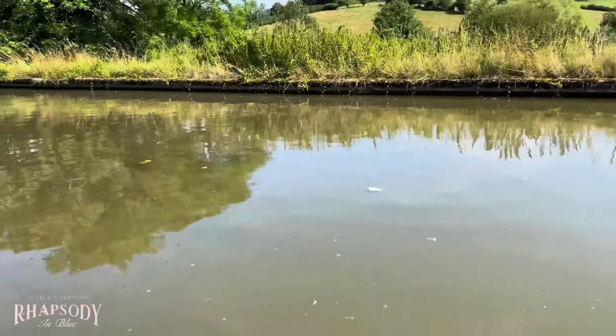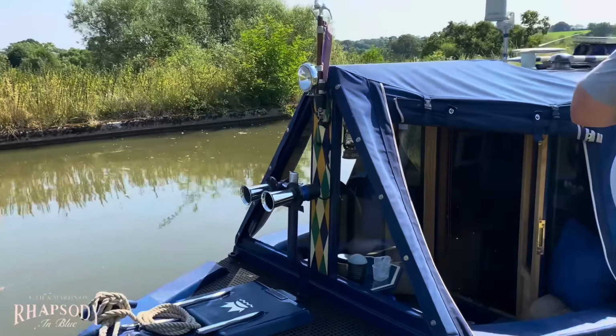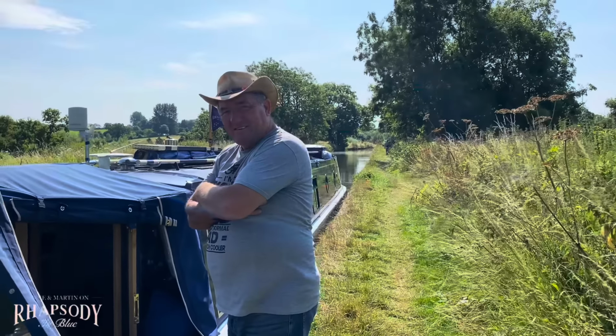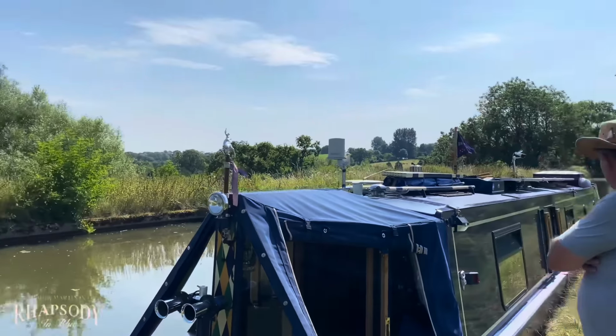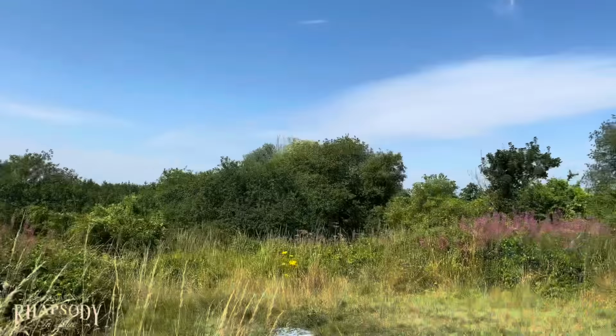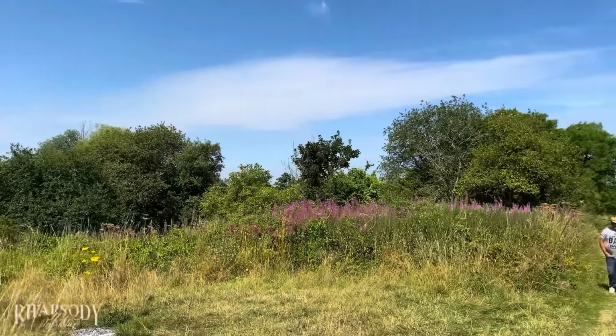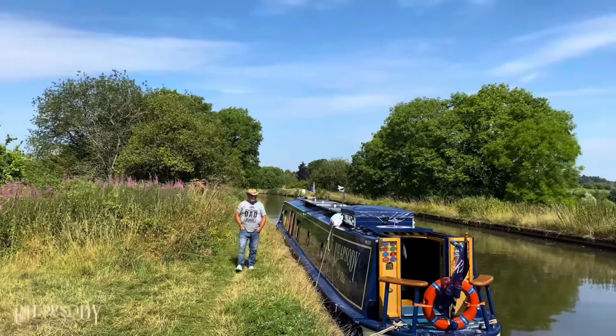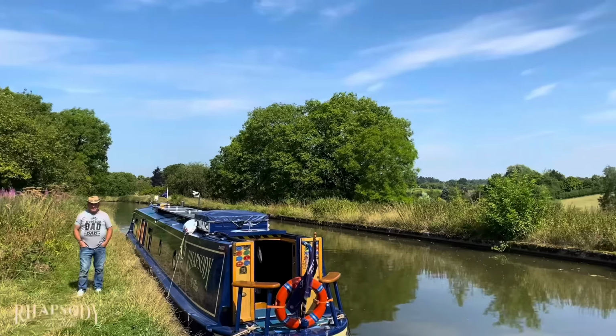And that leaves us here, just us on this beautiful mooring. Isn't it lovely? Yep. You all right?